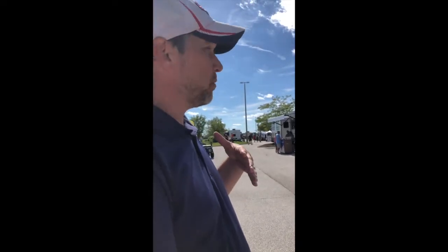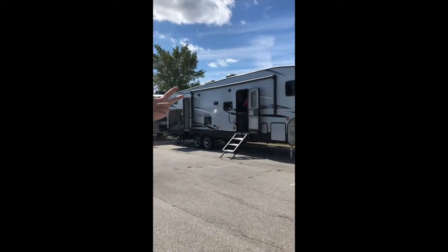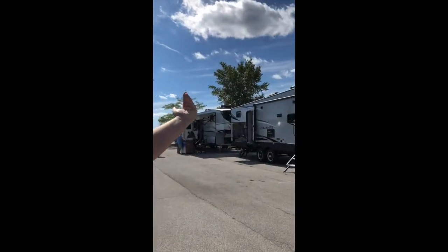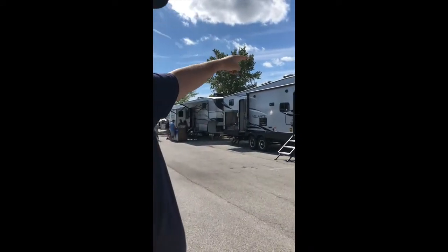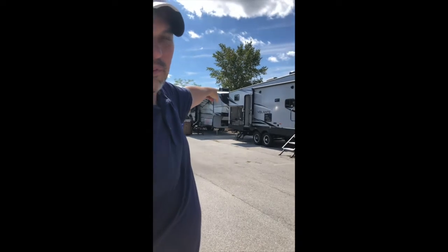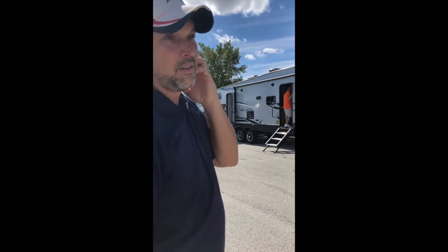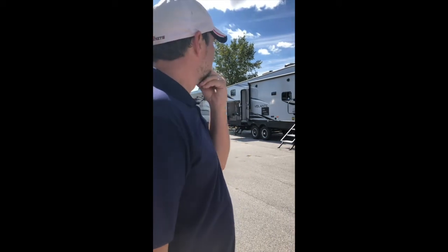Okay. So as opposed to the Open Range 374 BHS, which is bigger and wider, this has what, 2 slides? Yeah, it had 2 slides. The Open Range has 5 slides. It has one on the living room or the kitchen, and then it's got the awning there, and then it's got a slide where the outdoor kitchen is. That slides out, plus there's an awning over that. And it's only $13,000 more with all that extra.